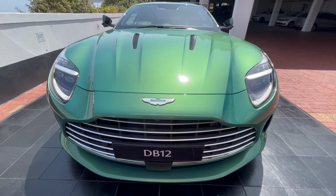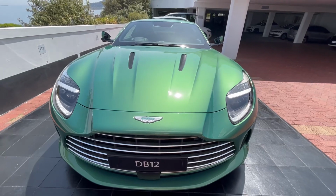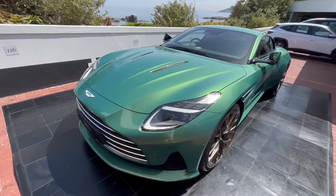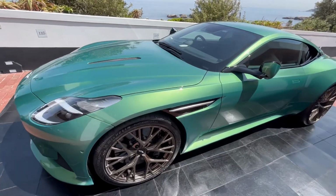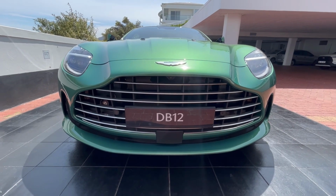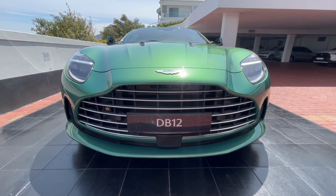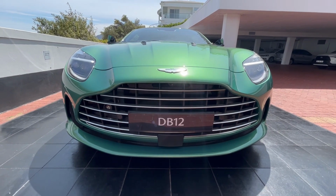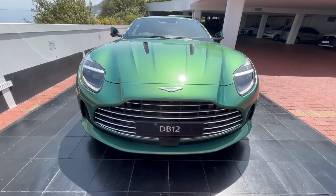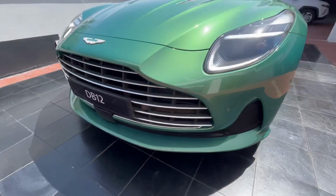So here we are at long last. The V12 is out and the V8 is in, the power is up and the weight is down, and from the new 4-litre twin-turbo V8, 671 brake horsepower and 0 to 100 in just 3.5 seconds, delivering 800 Newton meters of torque and a top speed of over 350 kilometers an hour.